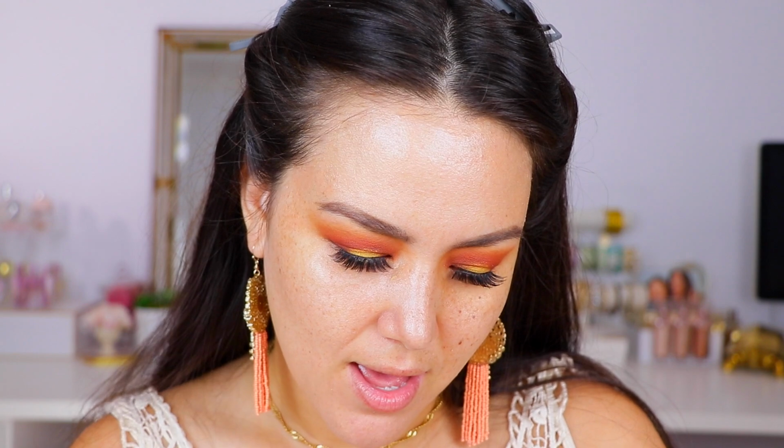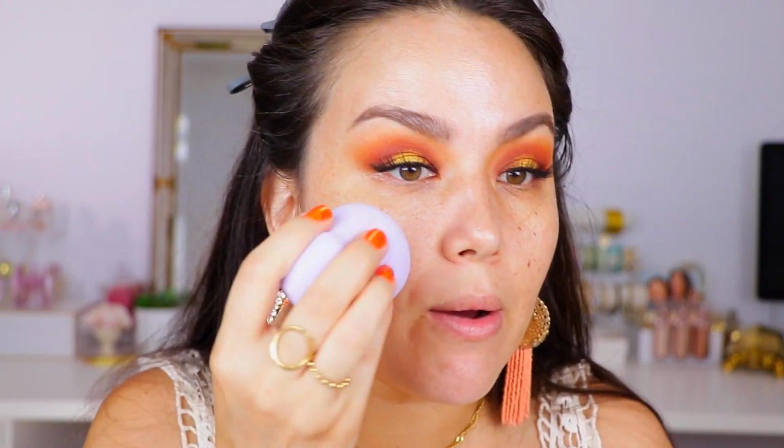So I really wasn't sure which shade to pick up. What's the actual name of this though? I don't think it's on there. It does come with a pump, which I love. Ooh, I think I'm gonna like this. It looks really nice and runny. So I'm just gonna bounce.